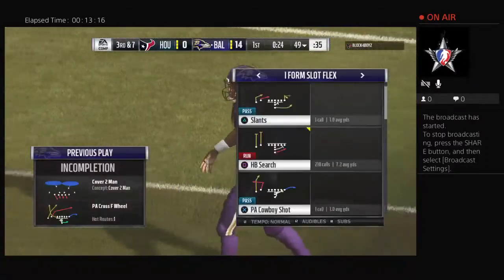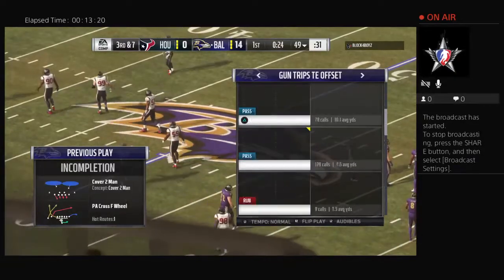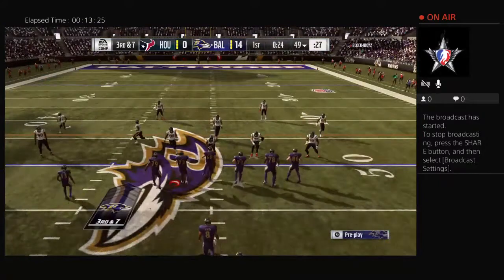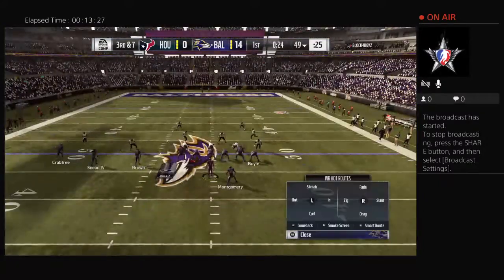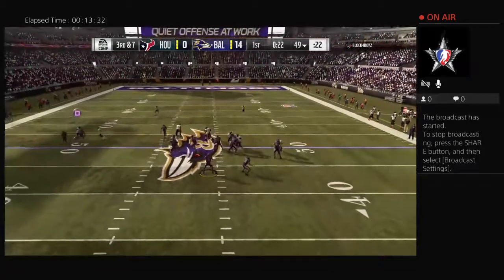They try to throw on 2nd down, but this one is incomplete. Oh, I like that right there. Not only was it the right play, throwing it away like that, frankly, I think it was the only play. Yeah, got outside of the pocket, realized he had nothing, just chucked it free. Yeah, live to fight another down, right?